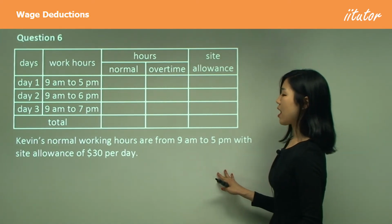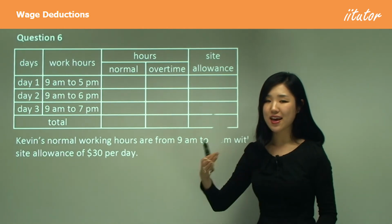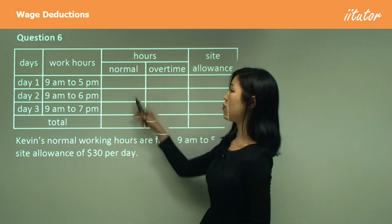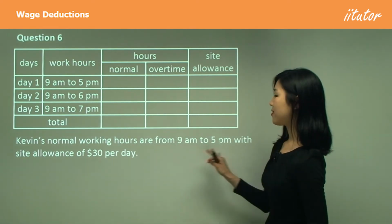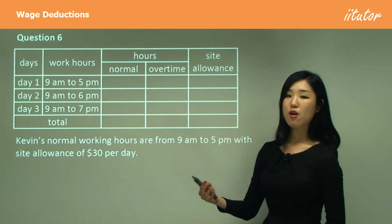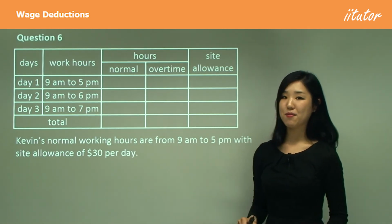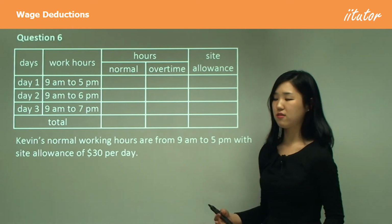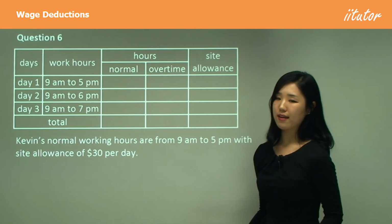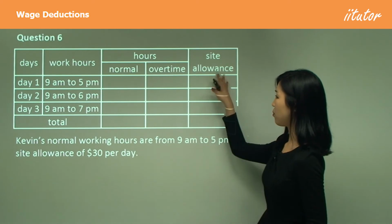Have a read of this. Kevin's normal working hours are from 9 to 5. So his normal hours is 9 to 5. Anything that he works over is calculated overtime. Okay, so it's either normal or overtime. With site allowance of $30 per day. So he gets a little allowance that they give you as a bonus, $30 per day, for working on the site. So every single day you get an extra $30. That's what we need to put over here.